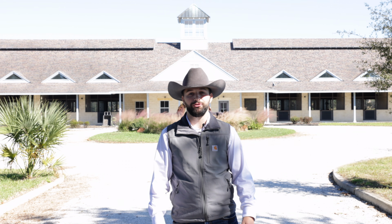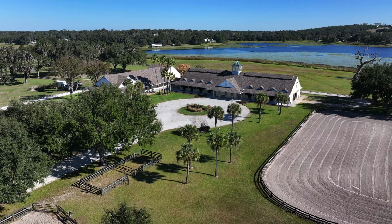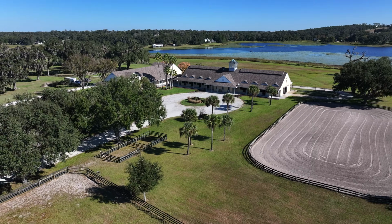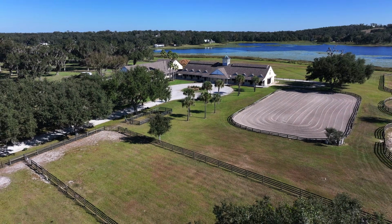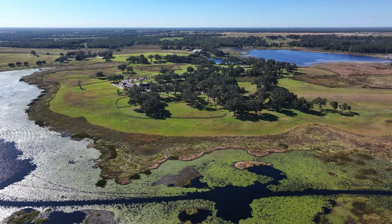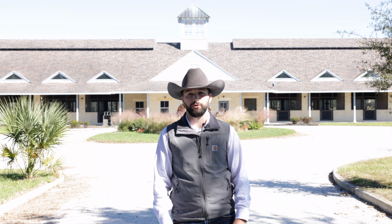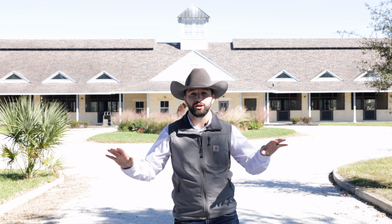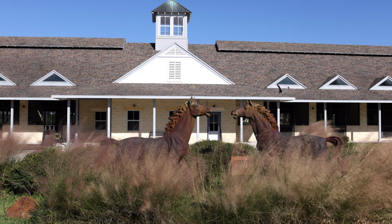Welcome to Sheik Island Farm, an exquisite and approximate 267-acre premier equine estate here in the rolling hills of Dade City, Florida. Originally established in 1997, this farm has been meticulously maintained. The barns on the property were masterfully designed by the renowned Blackburn architects. This farm truly does blend function, safety, and beauty. Let's check it out.